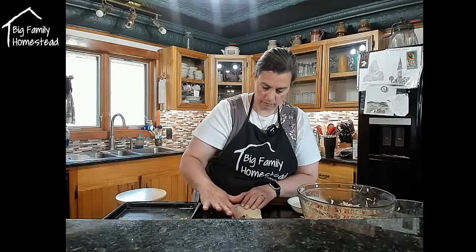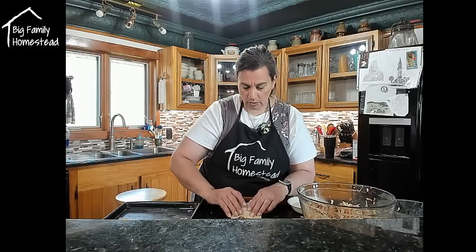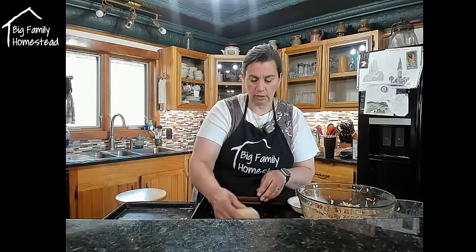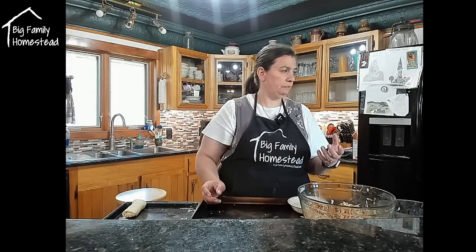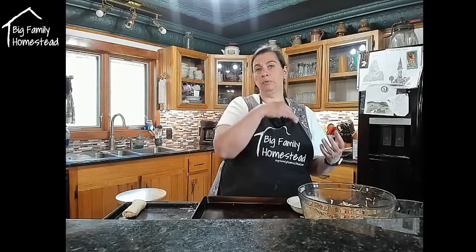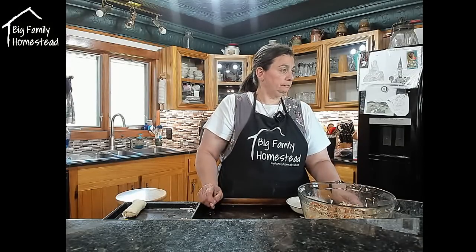Because these are pretty much done. It doesn't take long because it's just raw veggies. Your meat's already cooked. If you were using raw meat, I would suggest cooking it first and then putting it in there. I wouldn't recommend using raw meat in egg rolls because they don't take very long to fry. Goodness, be careful. Oh, I'm fine. It flopped over. That looks yummy. That looks delightful.